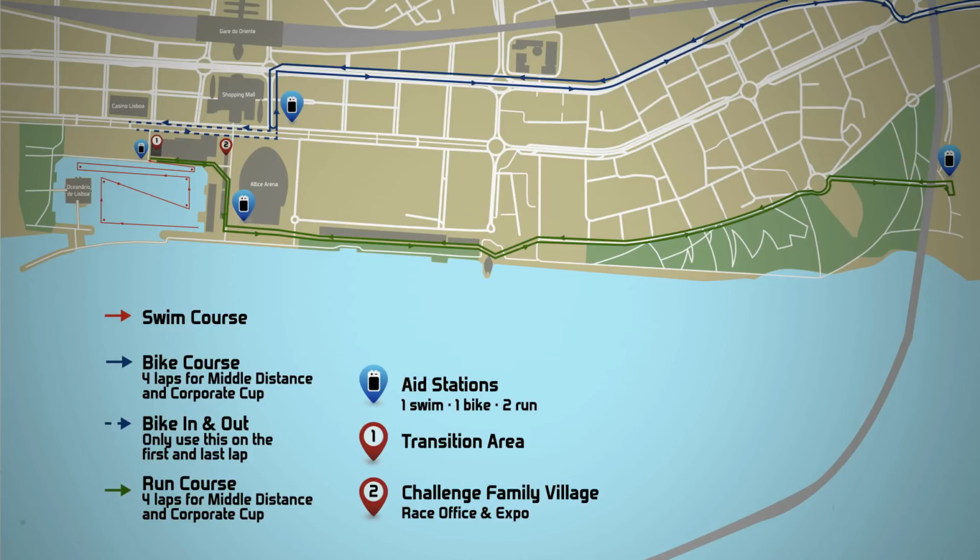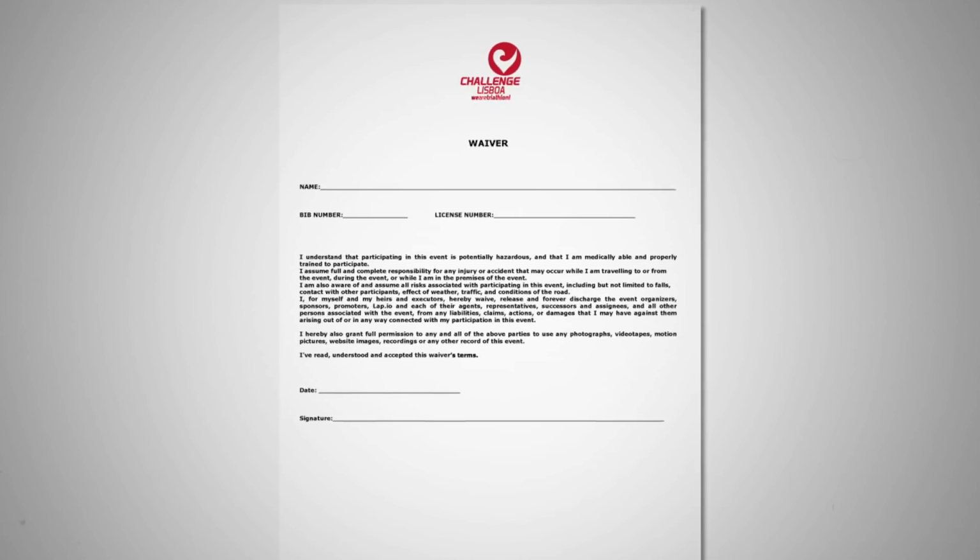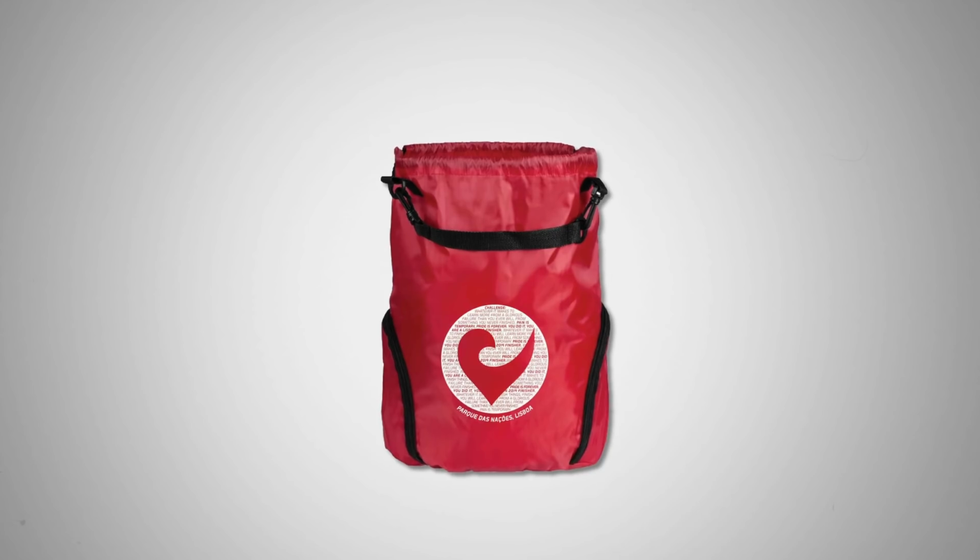The first thing you'll be doing is pick up your race kit at our race office, which opens Thursday, May 16th at 3 p.m. Please bring your ID with you and proof that you are affiliated with the National Federation if you did not get the one-day license when you registered. You'll be asked to sign a waiver and then you'll be given your race kit.